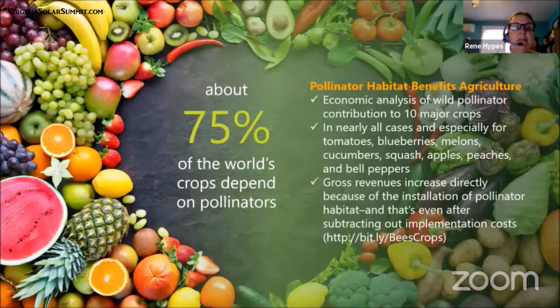So what is the big deal if we lose all our pollinators? Pollinators are responsible for 1 out of every 3 bites of food we eat. A single strawberry takes over 20 visits from a pollinator to become a fruit.